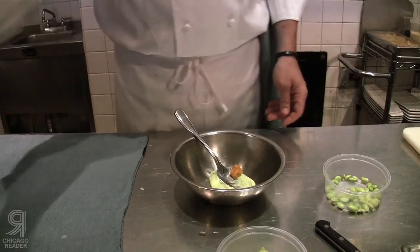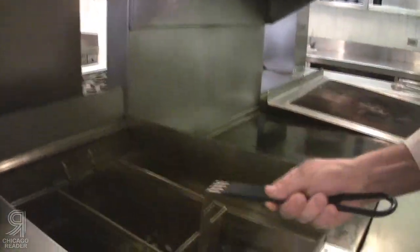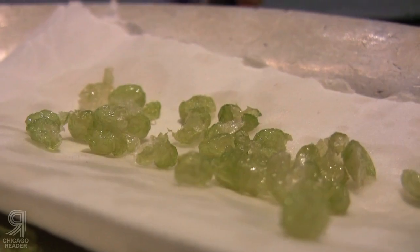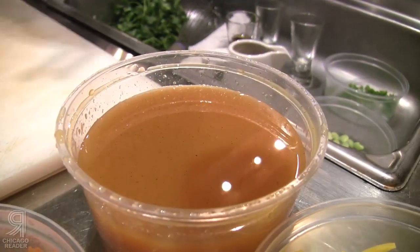I'll season the edamame puree. When I make the puree, I want it to be silky smooth, so I take the skins off, and what I'm going to do is fry those and just have them as a garnish on the plate for some texture. We've taken the carrots and pickled them. The daikon is pickled. We choose some blood orange, that's in season. And then this here is a reduction of orange and vanilla.